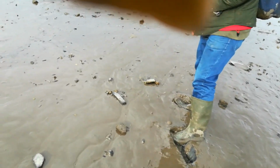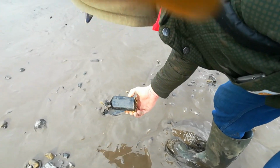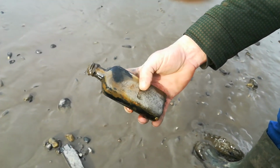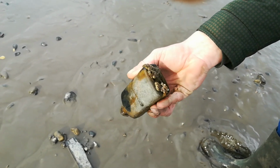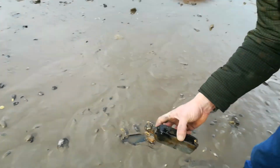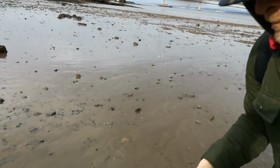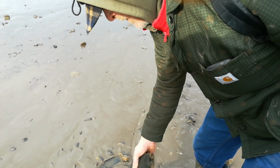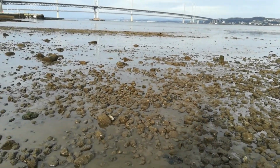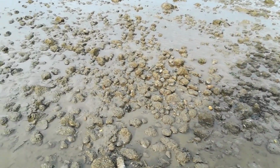Back out in the sticky mud. Let's see. What's found? Oh, that's a good one, isn't it? Is it? Screw top, but quite old. So. Awesome. Lift up a wee bit. Coolio. Coolio, is that a word? I'm not sure. I think I found a bottle. This is my turn to find a bottle.